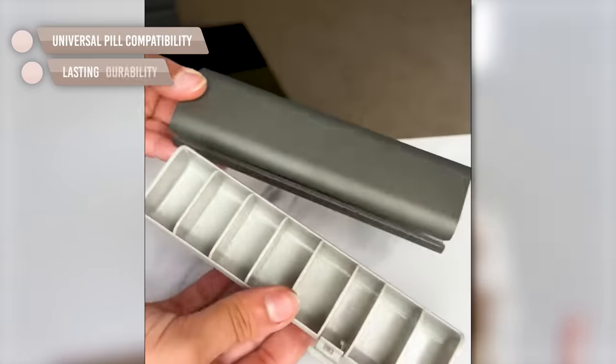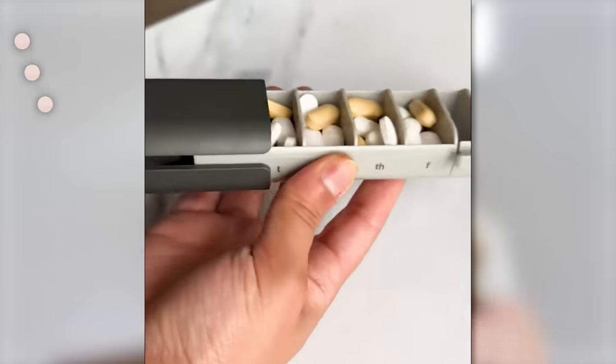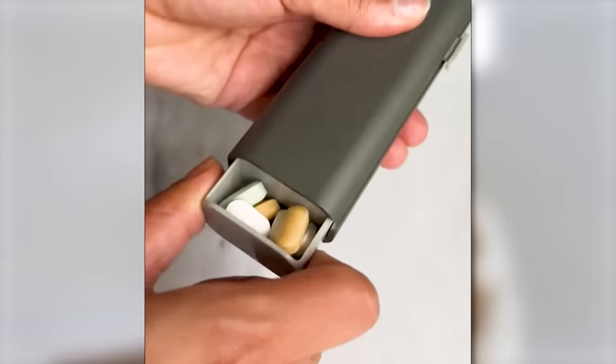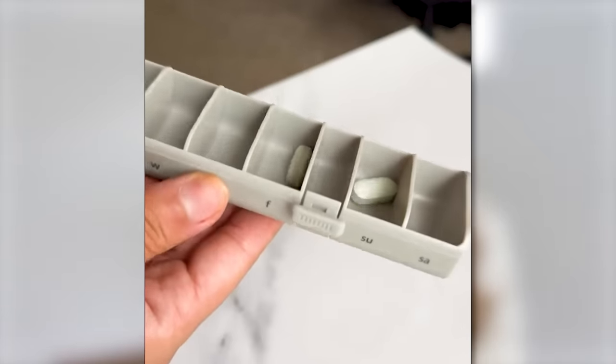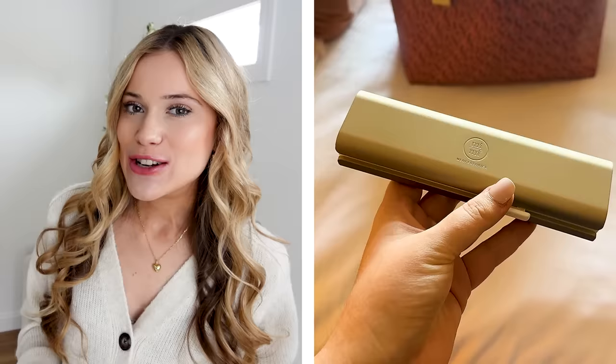It has 7 days and you can put all of your pills in there according to the day. And it saves so much space in your suitcase. But even if you're not traveling, this would be great to just take with you to work. If you have pills you take at certain points of the day or you like to have a big meal in at lunchtime before you take your medicine, this is a must have. It's just an easy slide and you can go to whichever day you need. And it has over 5,600 star reviews on Amazon for a reason.